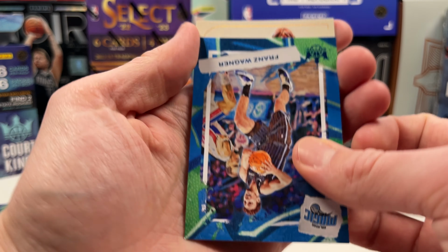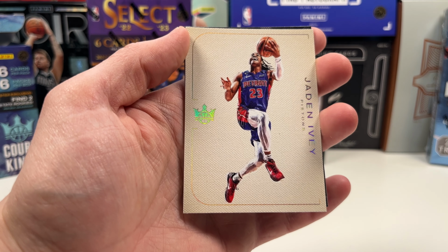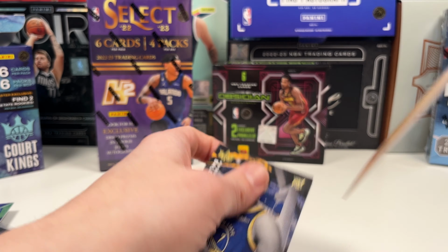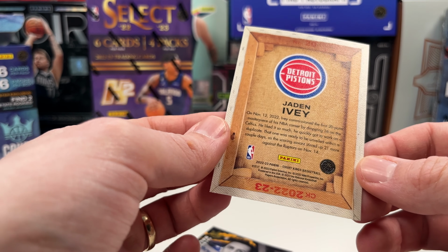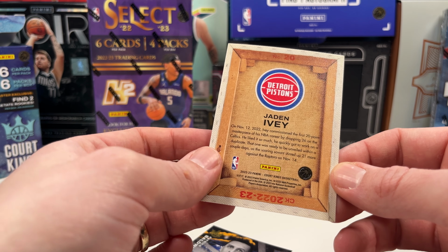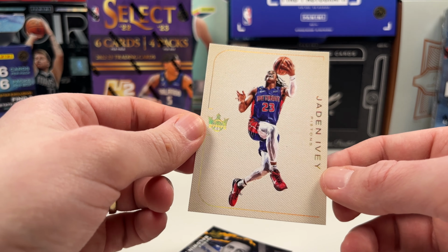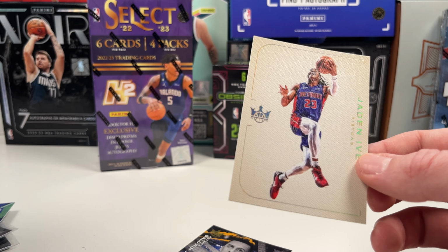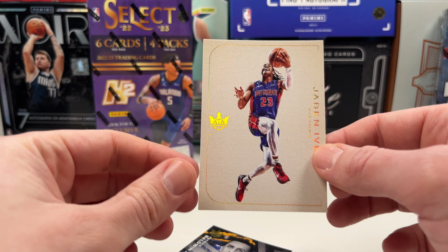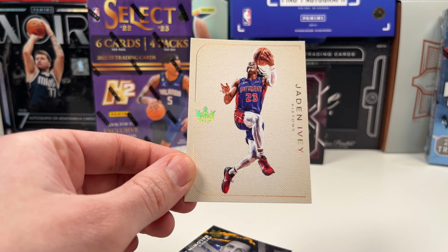No. Are you kidding me right now? Is this a blank slate? Jaden Ivey? Oh my God. Is this a blank slate? I don't know. I can't Google. I'm not sure. Is this a blank slate? Oh, I should have prepared, but I think it is, though. Or might not. It looks a little bit too colored. It felt like it was more white.